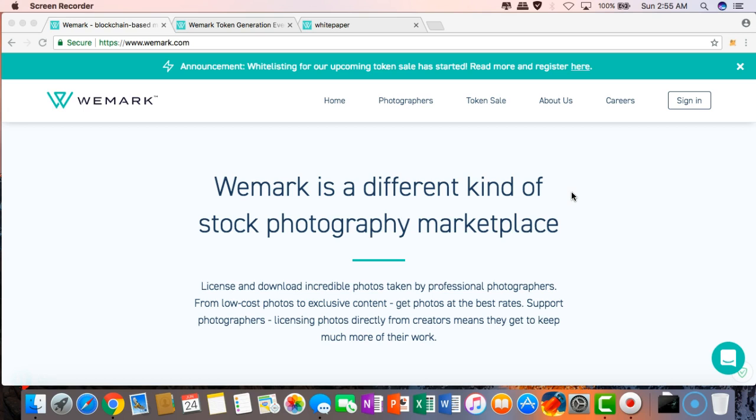They are a different kind of stock photography marketplace, because you can license and download incredible photos taken by professional photographers. So if you are a professional photographer, or if you are one of those people who buy stock photos, this is meant for you, okay? From low-cost photos to exclusive content, you can get these photos at the best rates. At the same time, you can support photographers by licensing photos directly from the creators, which means these photographers could keep much more of their work, okay?